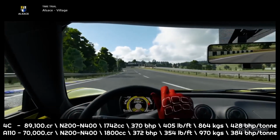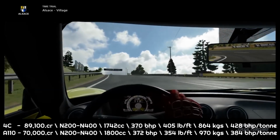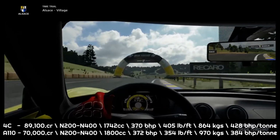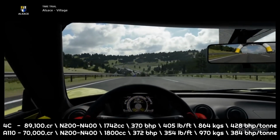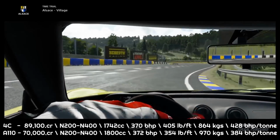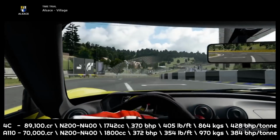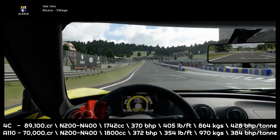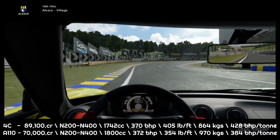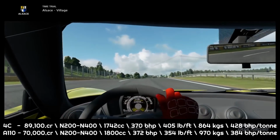As far as weight as well, the Alfa Romeo claws back another point with another huge advantage. In fact, this is potentially the biggest single advantage that the 4C has over the Alpine, and that is just how much lighter it is. 864 kilos is 106 kilos lighter than the Alpine. That's a massive advantage when both cars already weigh under a metric ton. And speaking of the ton and the power in relation to that, the horsepower per ton, not too surprisingly given the massive weight advantage, plus the fact that the Alpine only had 2 horsepower more anyway, well, it easily goes again to the Alfa Romeo with 428 horsepower per ton to the 384 of the Alpine.